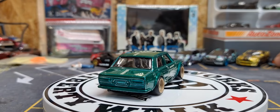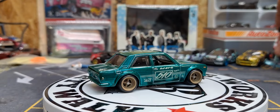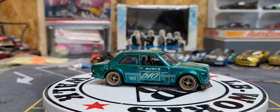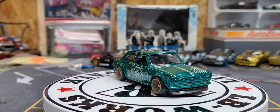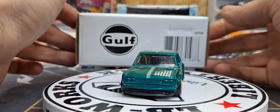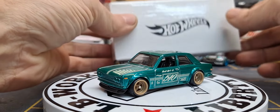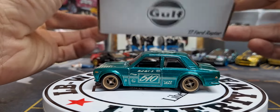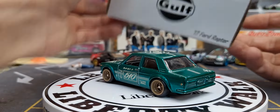But treasure hunts, super treasure hunts, I don't mind having them loose because they don't really lose much value. Just like an RLC piece. It doesn't lose a whole lot of value being loose because so many collectors collect them, they don't care. So I do have a new RLC piece here. Hot Wheels Golf 2017 Ford Raptor.